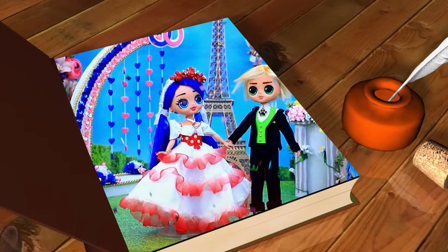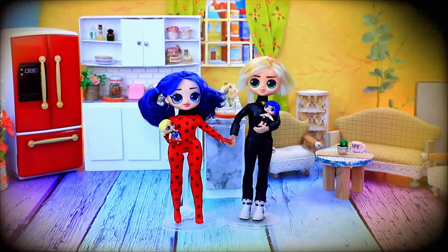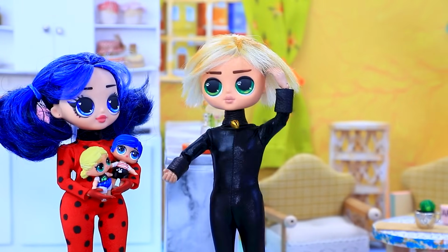Ladybug and Cat Noir are a wonderful couple. Wedding! Waiting for the babies! Honey, I have to go. Sit with the kids, please. Yes, of course.